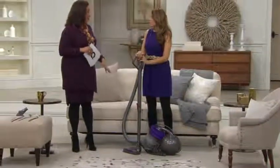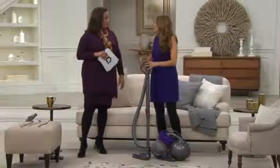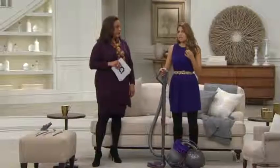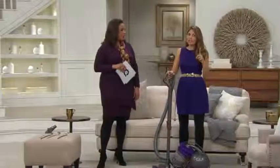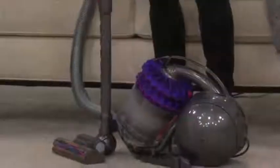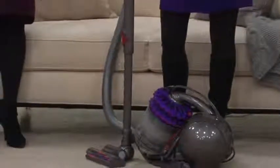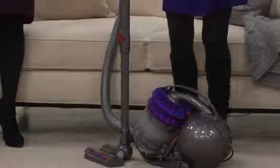So let's kind of go back to the beginning and talk about what the new Cinetic science is in terms of our Dyson vacuum in the canister version. Well, yeah, but we have to start over, kind of, right? Because we've heard of patented radial root cyclone technology from Dyson, but this is the first time you're hearing of Dyson Cinetic technology. So what does that mean? To understand what that means is you have to understand the problem.